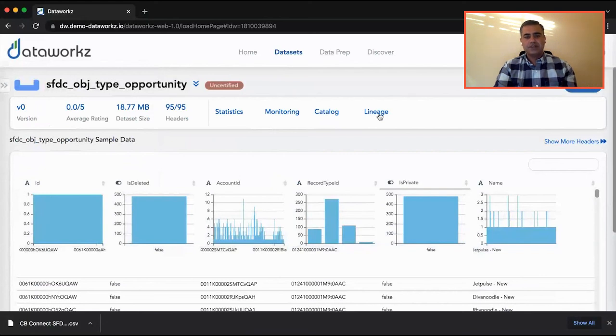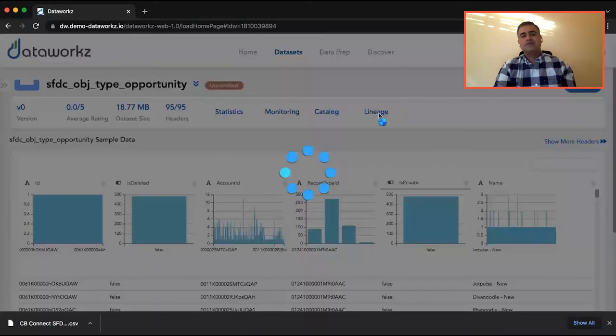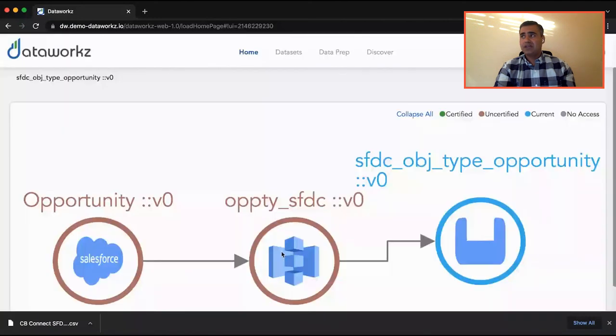But the lineage piece on how from Salesforce we got data into S3, which is the default Dataworkz behavior, and from there we essentially moved everything that was there into Couchbase. That completes a really, really quick, live demo of how we connect to a live Salesforce instance and move data into Couchbase. The same experience is possible for all of the other systems.